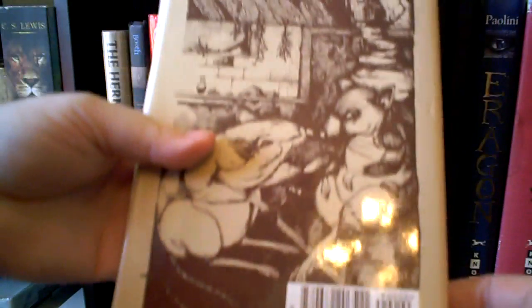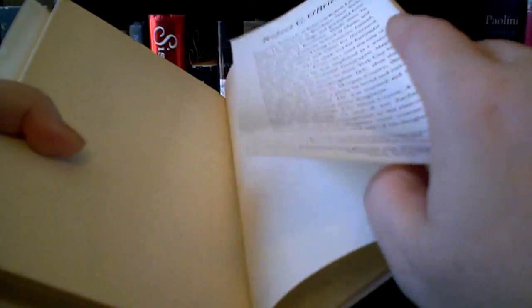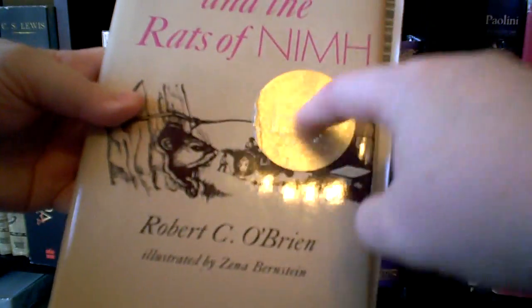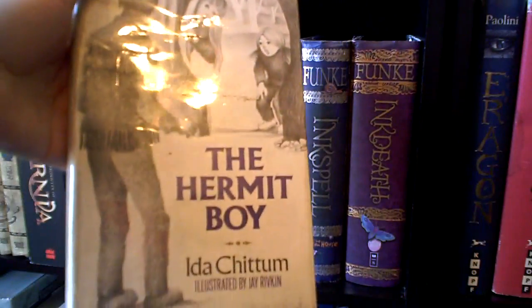It's about these rats that get experimented on by scientists who make them smart, and they escape, and it's actually really good. Not scary smart, just smart. They can talk and stuff. But that's Miss Frisby and the Rats of NIMH. It's an award winner.